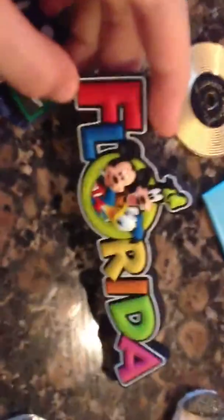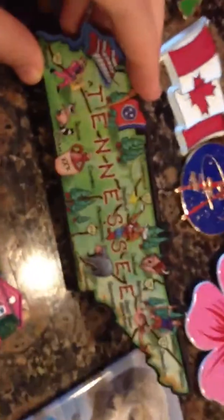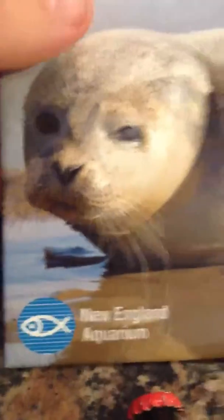And then I had this Florida one, or I say Florida. I got it at a Walgreens in Orlando. And I got this one at the same place, a Walgreens in Orlando. This is Florida. And then I got this Tennessee one at a gas station in Tennessee. And the New England Aquarium, which is in Boston, Massachusetts. And this is one my grandma got me at a little yard sale or something.